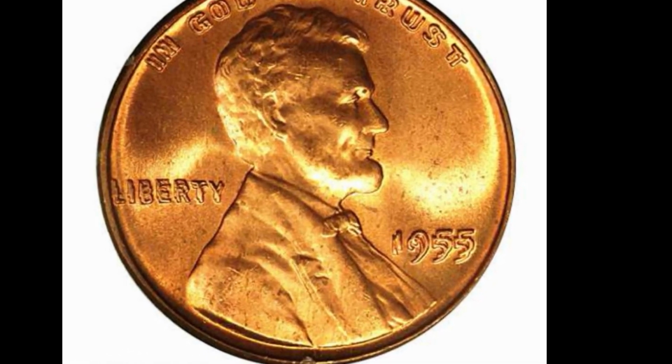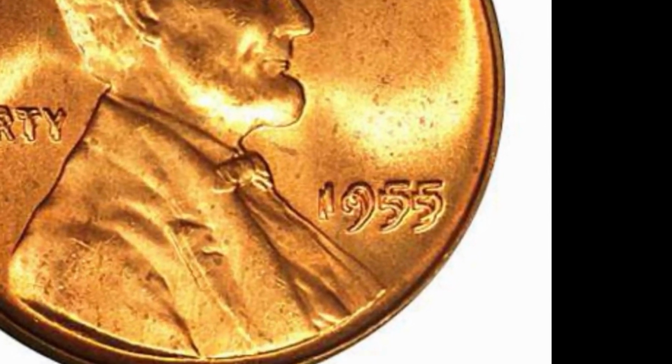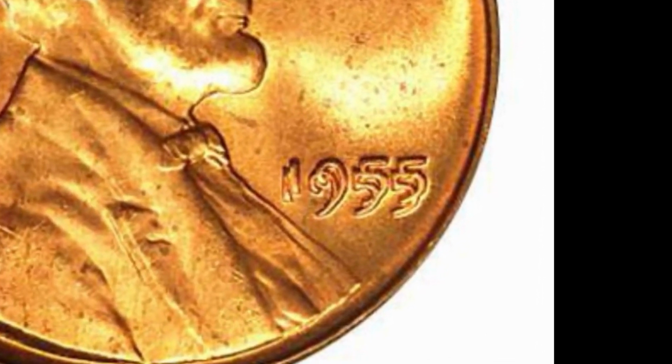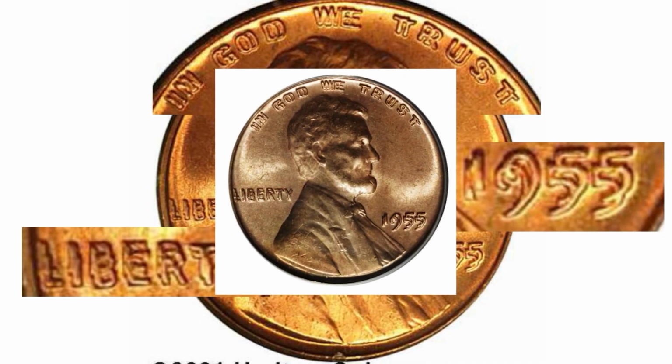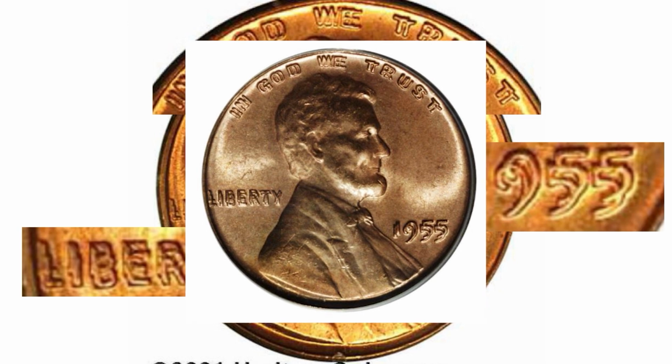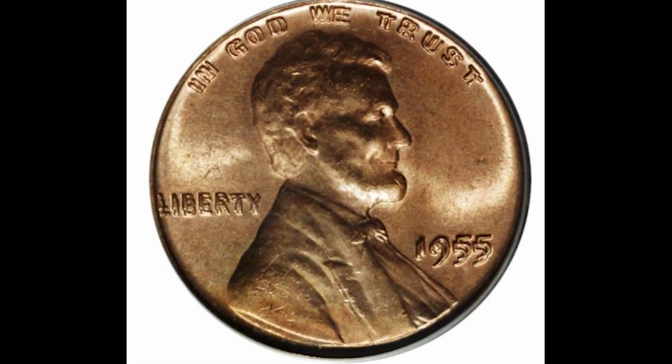My dad used to look for this penny error when he was a kid. The doubling on this Lincoln cent can be seen easily with the naked eye. This beautiful 1955 double die penny was graded Mint State 65 red on a scale from 1 to 70, and it sold at auction for almost $50,000.